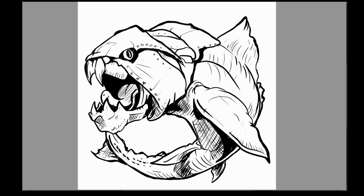Number 3, its bite force came up to around 8,000 pounds per square inch. That's more than double that of any great white today, or crocodile, or pretty much any other living thing today.